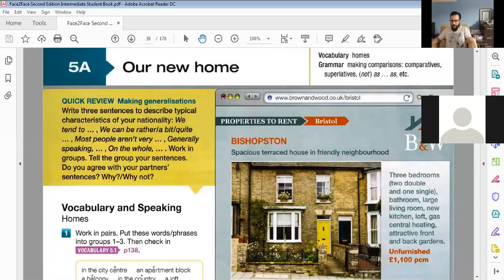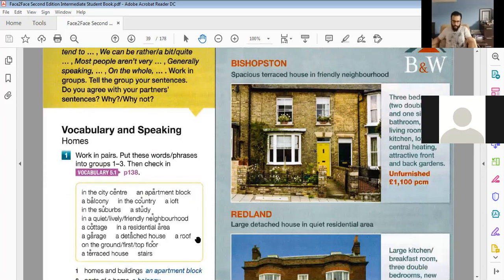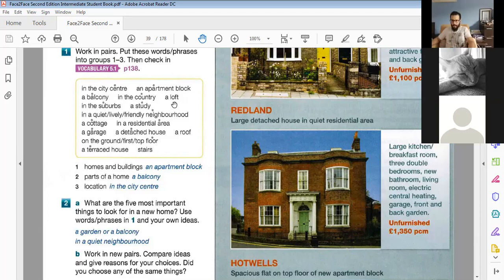We talked about, what did we talk about? Yes, we talked about homes and how to make comparisons. We covered some vocabulary relating to homes, and I think some of the new words included detached house, terraced house, loft, yeah. What else? So I think these were the only new words.